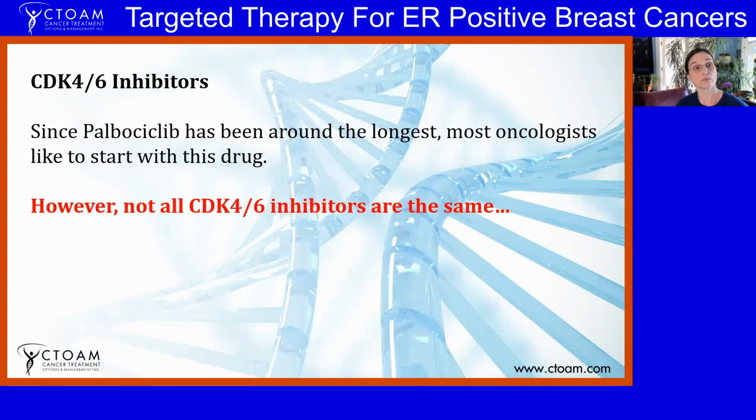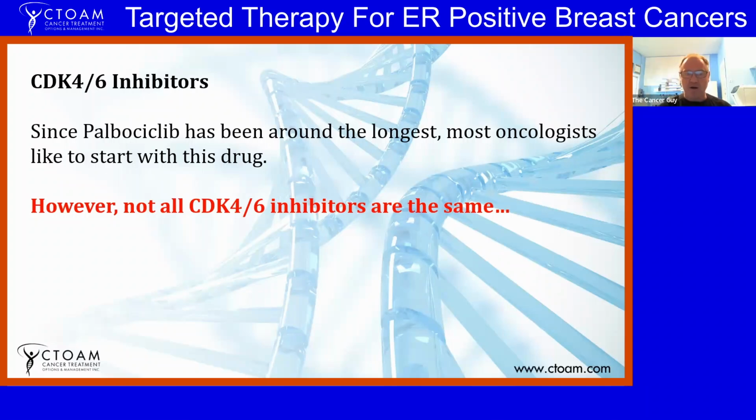Yeah. So since palbociclib has been around the longest, most oncologists like to start with this drug. And I hear every day, oh, CDK4/6 inhibitors are all the same. Let's just go with the one that's easiest to access and that I have most experience with. However, they are not all the same. There is a radical difference between these drugs, and how you use these drugs really needs to be dependent on the patient.